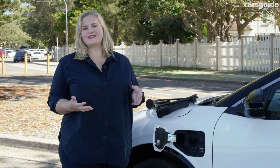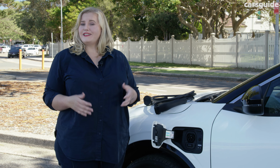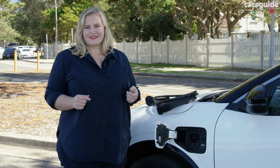The official energy consumption figure is 15.6 kilowatt hour per 100 kilometers, and I averaged 13.9 kilowatt hour after a fair mix of urban and open road driving this week. That's outstanding consumption. And the official driving range for the 60 kilowatt hour lithium ion battery is up to 454 kilometers, which is similar to the Kona, but I still had my eye on the range on longer trips.